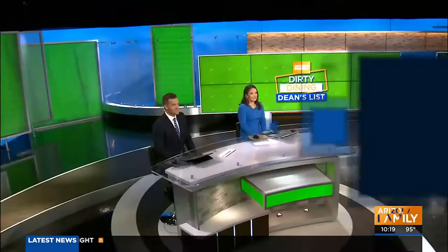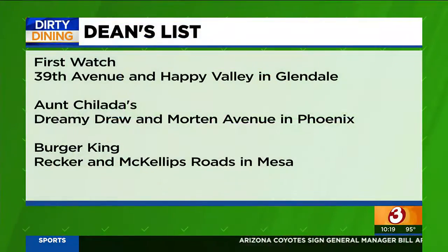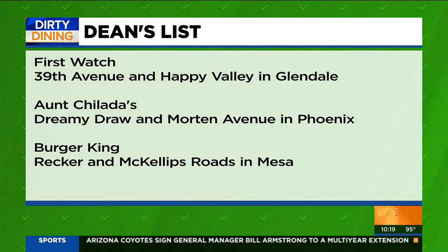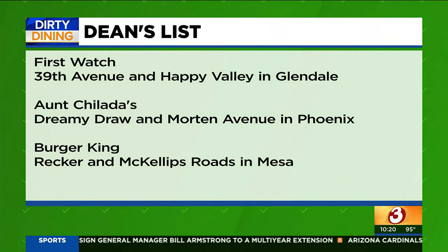All right, here are the spots that got a perfect health inspection score. These are places on our Dean's List. We begin with First Watch at 39th Avenue and Happy Valley in Glendale, Enchiladas at Dreamy Draw and Morton Avenue in Phoenix, and the Burger King at Wrecker and McKellips Roads in Mesa.